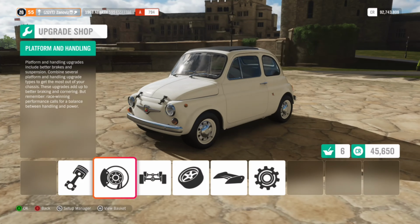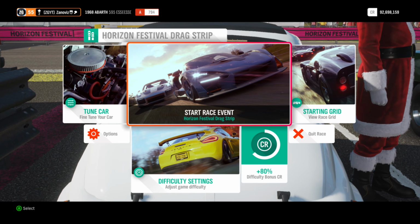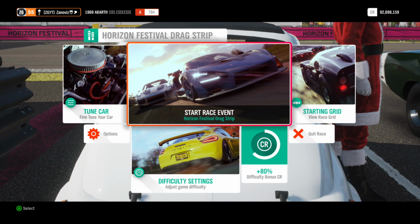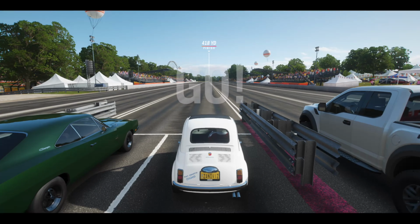And I mean, 300 horsepower in a super light car, we never know what's going to happen or how this is going to go. So hopefully it goes well. All right, so we're here at the festival. We're here at the drag strip thing, and we're going to see what this thing can do. This is our first race. We have 3 tries. And 3, 2, 1, go.